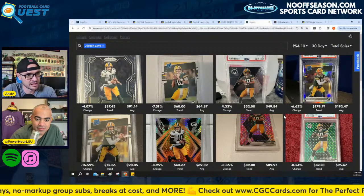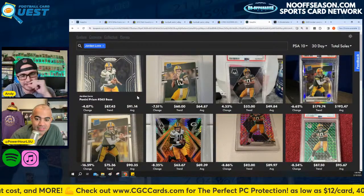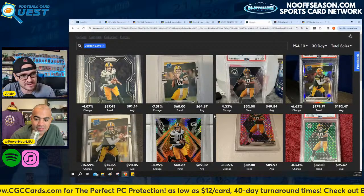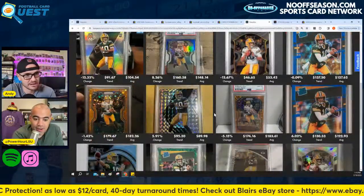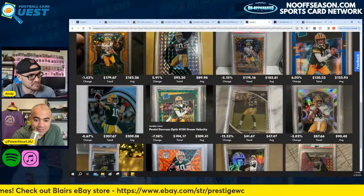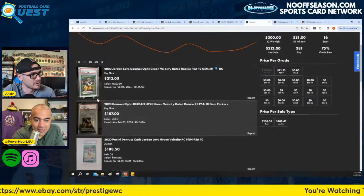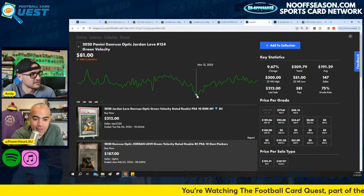And that's really nice, especially for a guy that's from the 2020 draft class, got a lot of supply. Being able to buy and sell 2 different times and make money on the same guy is nice. So I'm going to say hold Jordan Love. Hold him graded, buy, double down. Because, I mean, look, Green Velocity Optic PSA 10, that card should be going for more than $200. So, I mean, you've convinced me.